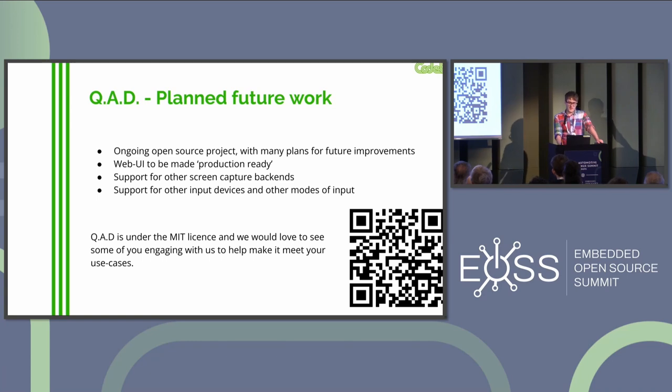So the future work for QAD, it's a new project, so it's not the most mature thing in the world. It does work. We need to open source the web UI, and we probably need to do more screen capture backends. So the default one that we use now is a DRM backend, so it literally just grabs the rendered frame buffer from the DRM subsystem. We do have a Weston backend, but that's a Weston backend specifically for the Genivi layer manager. So this is the ILM protocol. And that is useful because you can then speak ILM to anything that's using layer manager on a system. So you can ask for the screen and configure it that way.